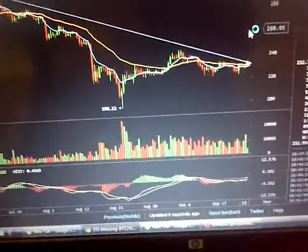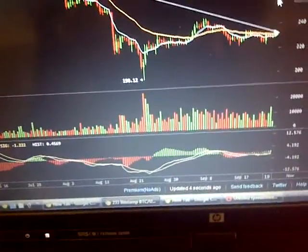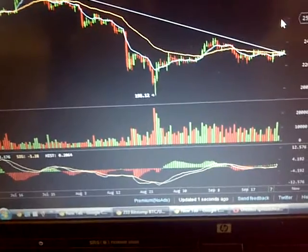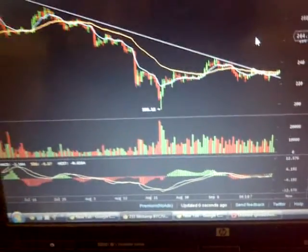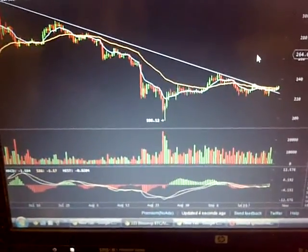until you get to the last candle, almost second to last candlestick. Then it looks like it's about to break out of this downward trend. But anytime before that, it always shows that it's already broken out. And so that's Bitstamp.